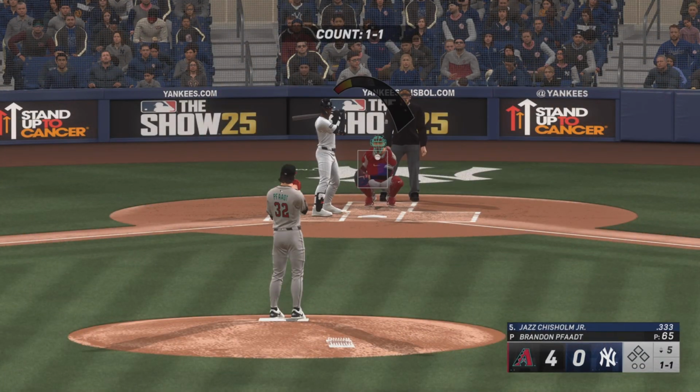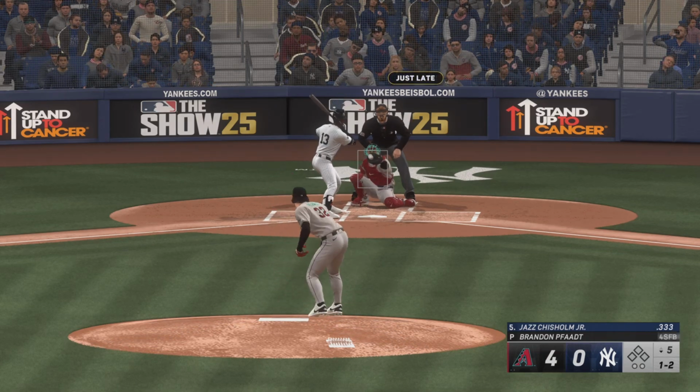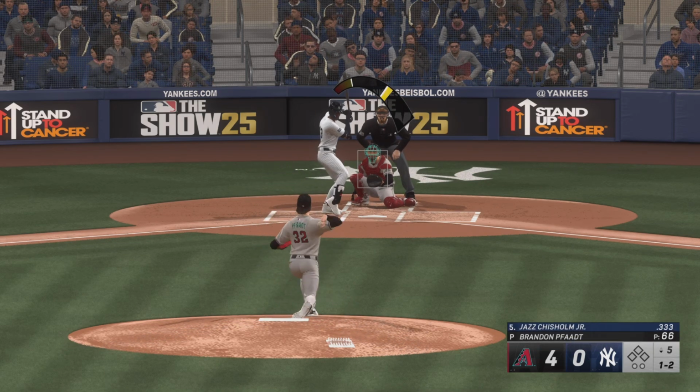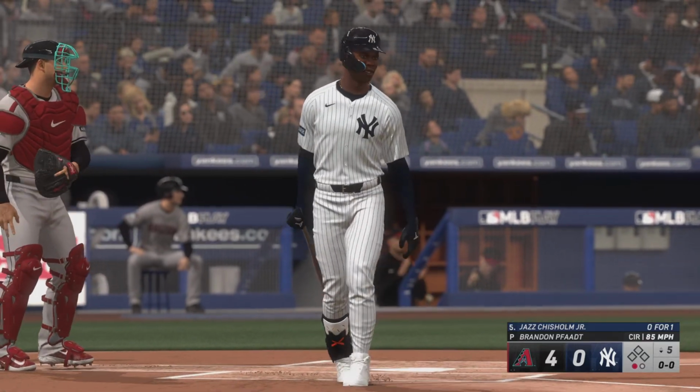Back in the Bronx. Now it's the second baseman, Jazz Chisholm Jr. In for a strike, and a count 1-2. They've got a potent lineup, and when you think about teams capable of rallying from this kind of deficit, they're right at the top of the list. Swing and a miss, struck him out.